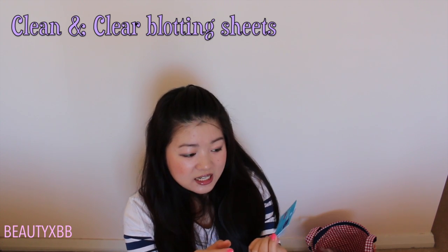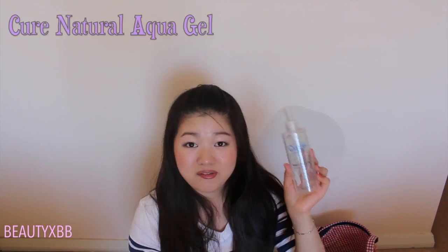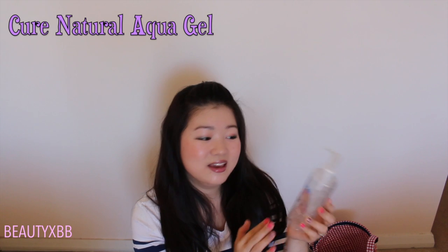Haven't got the actual packaging of this, but you gotta have your oil blotting sheets around. This is by Clean and Clear Oil Control Films. These are little blue films that you put on and it turns clear and kind of looks gross. But I've been really enjoying this. Whenever I buy this, I buy in bulks of 20 or so because I like these babies. And definitely an A.